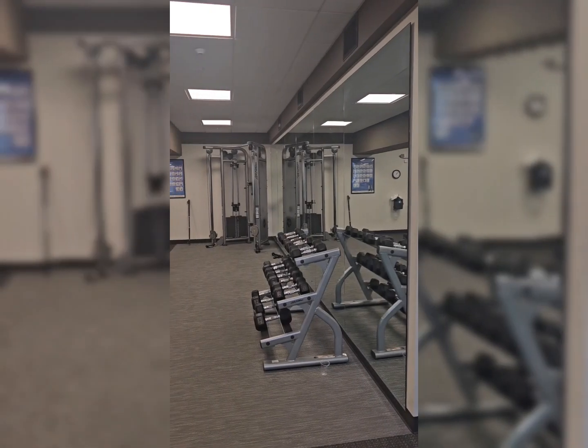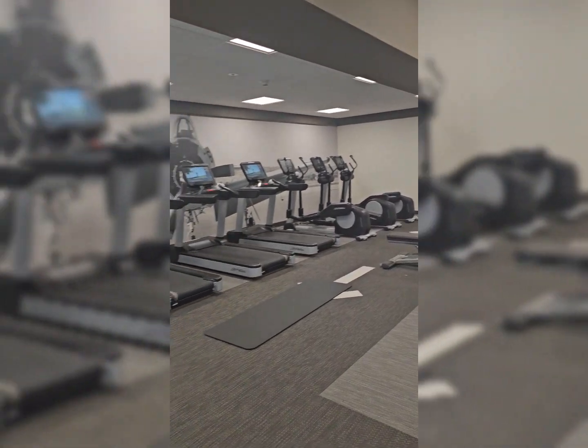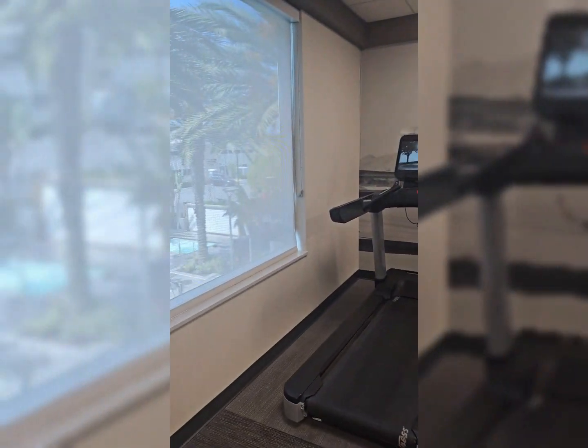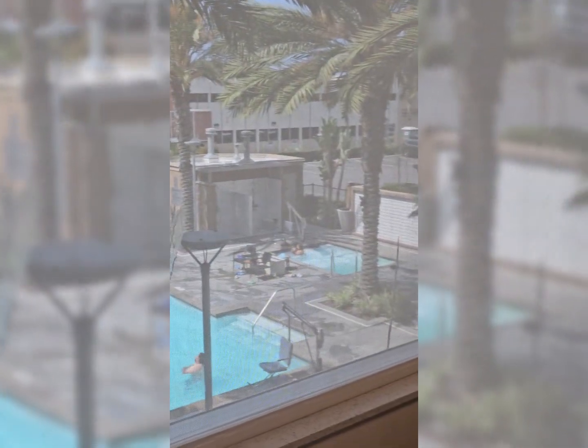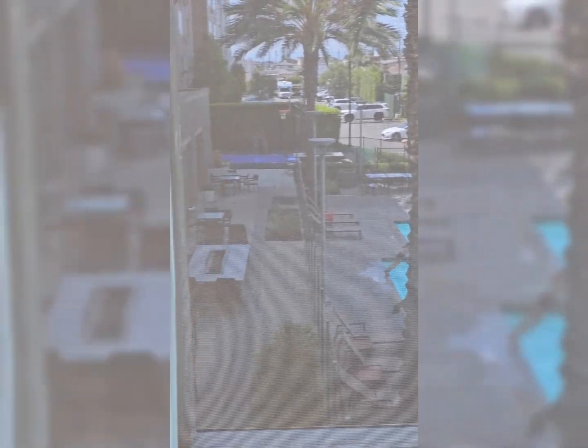If you're someone who likes to get a workout in, even if you're on vacation, this is the place for you. The hotel has a small gym and it is well equipped. You can see the pool and the palm trees through the window as you're getting your steps in on the treadmill.